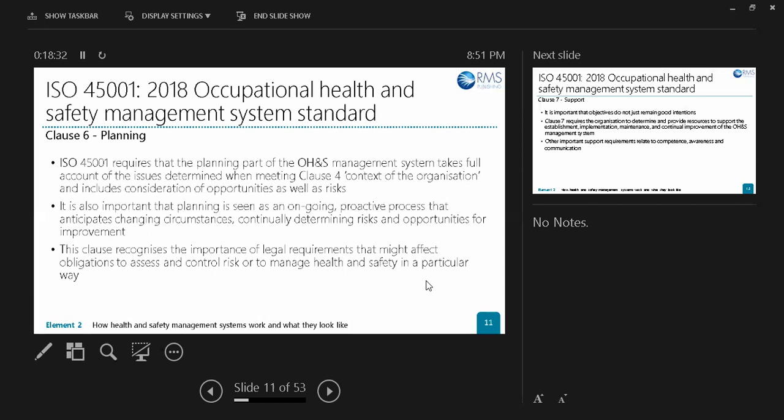So in this way, they will control the risk, and they will manage the health and safety in the organization in a better manner.